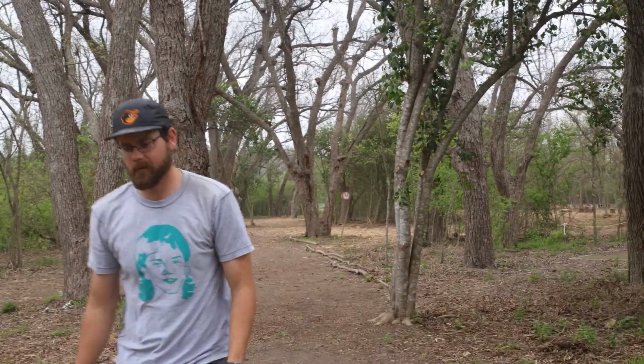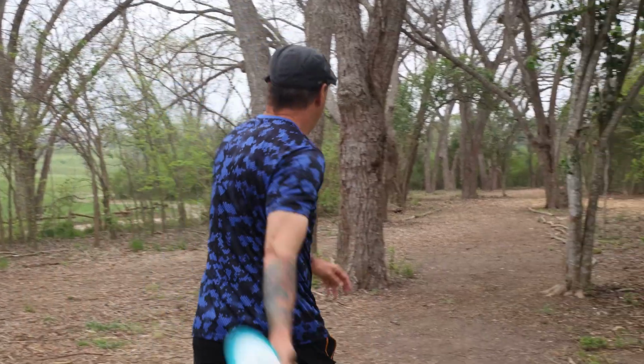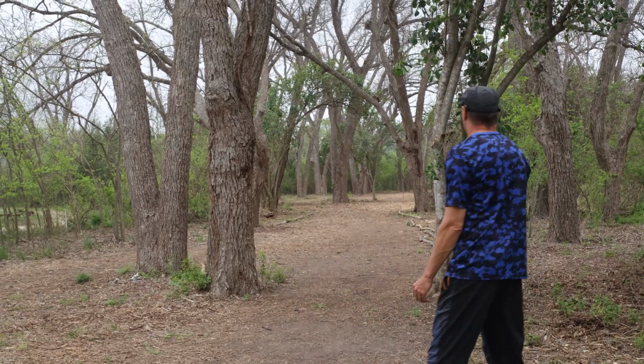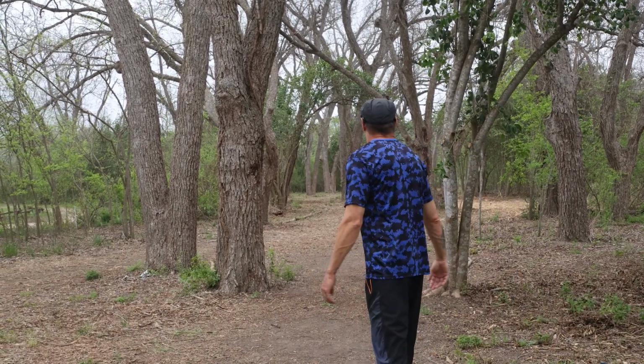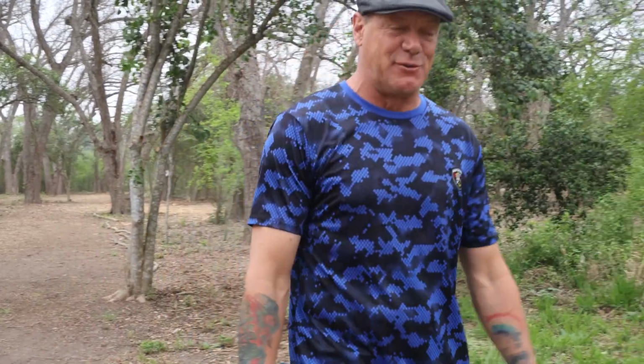I feel like we should definitely stop and talk about the second... I wouldn't even call it a bad break, because I'm spinning it the wrong direction. Fairway of hole 6. We're going to talk about the approach shot.